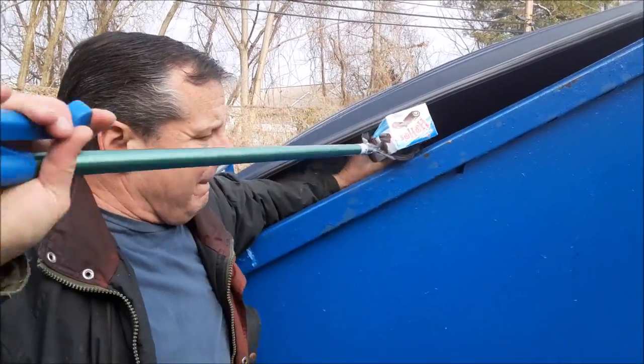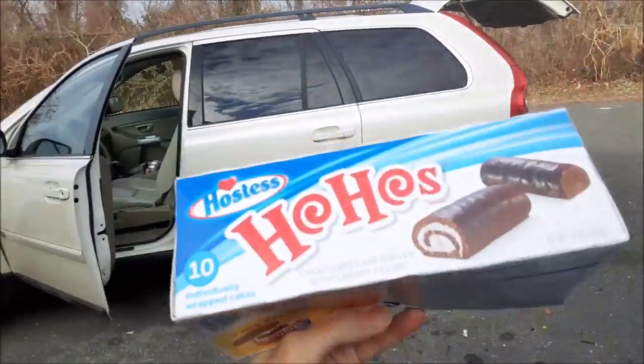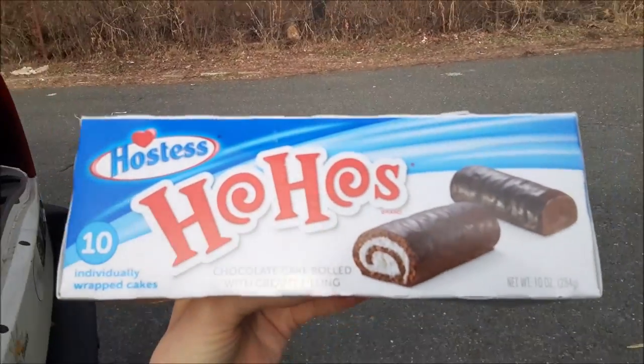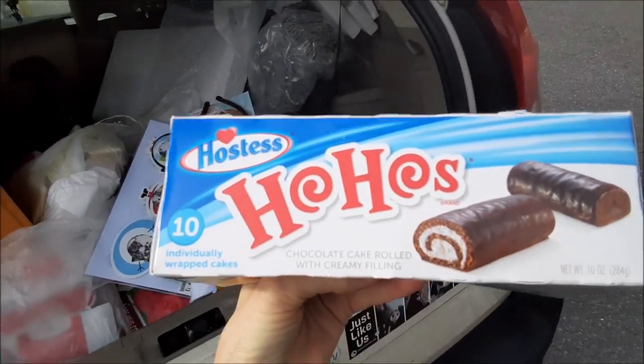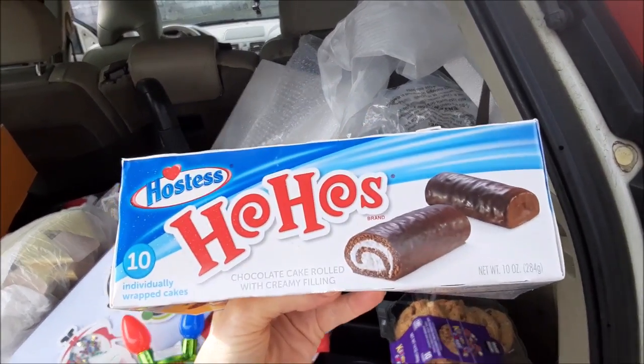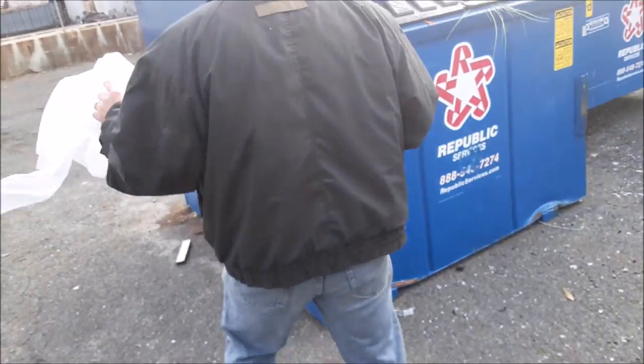Ooh. These are good treats to bring up to a homeless shelter or soup kitchen or something. Not for us to eat though. Oh no no. Not because we don't love them. I'm not dissing them. God knows I could eat this whole box in about 5 seconds. But we just can't. All right.